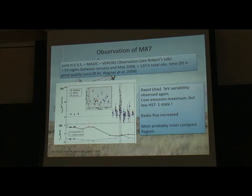So a joint observation with MAGIC and VERITAS was performed in 2008. It's not the HESS point where it was rather quiet, but MAGIC and VERITAS have detected flares, and the overall coverage is very good. But here it's the opposite of the 2005 observation. That is, HST-1 is in a low state, and the core was active during this observation. So things are, again, not so simple, and this disfavors the origin of TeV emission from HST-1. It's more compatible with a core origin.